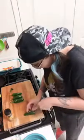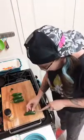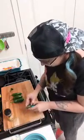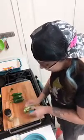For those of you that are new and just getting to know me, I've been keto since October. I'm really loving the journey. I'm loving all of the benefits.